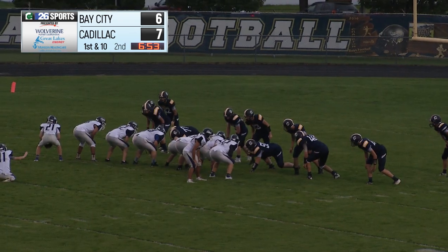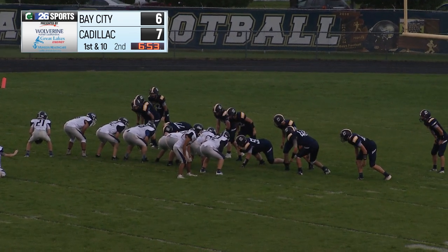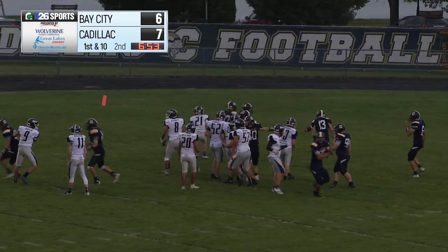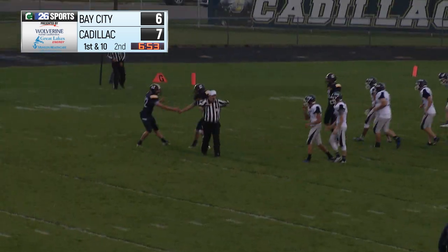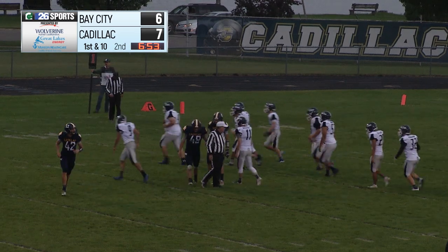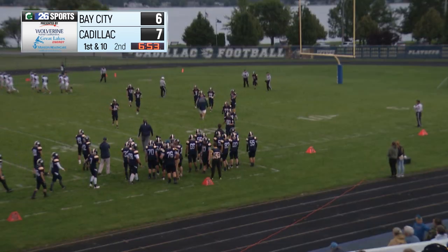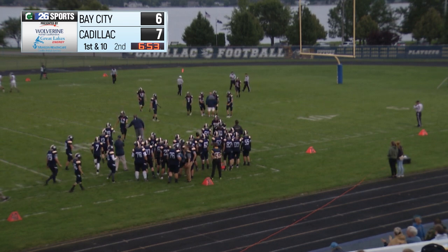This one to tie it up. Here's the extra point attempt. Kick is up and blocked. That one, a great block there. Number 42, Alec Barszczewski, coming off the edge. This one keeps the Vikings out in front by a point. Great extension on that. Speed and just laid out.